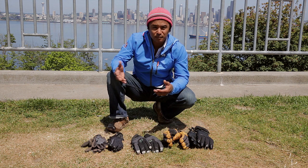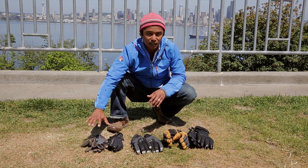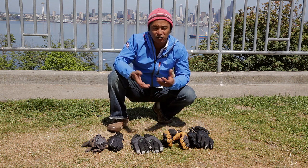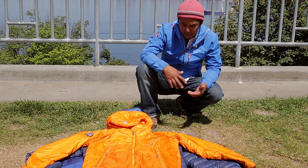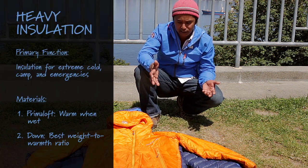So a lot of times liner gloves are one of those things that people go to. That would be in this application here. The thing with liner gloves is they're easily ripped, and they don't tend to last as long as some of these options here. So the last layer we're going to talk about here, as far as the upper body, is the heavyweight insulation.